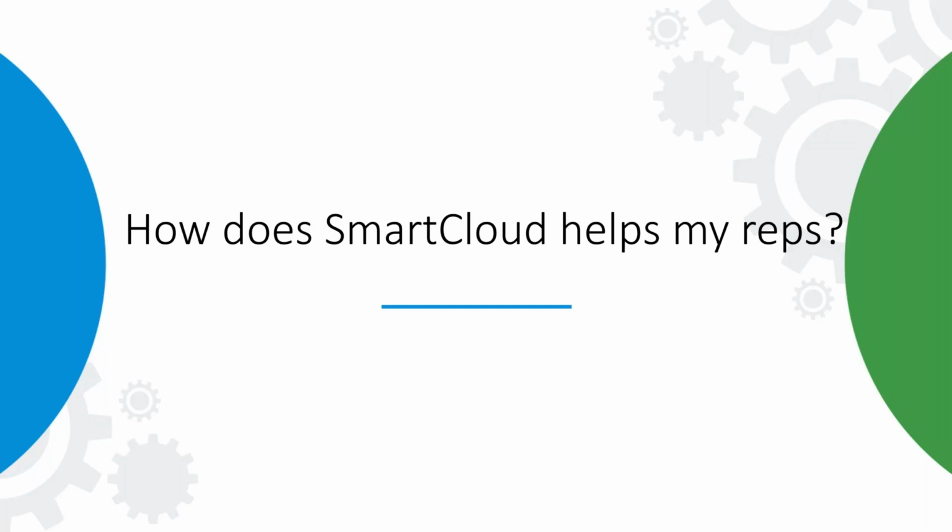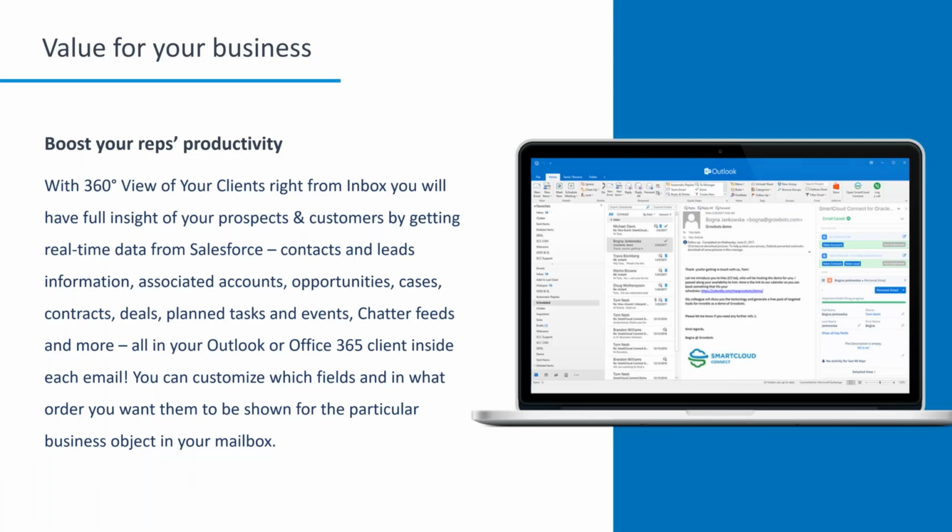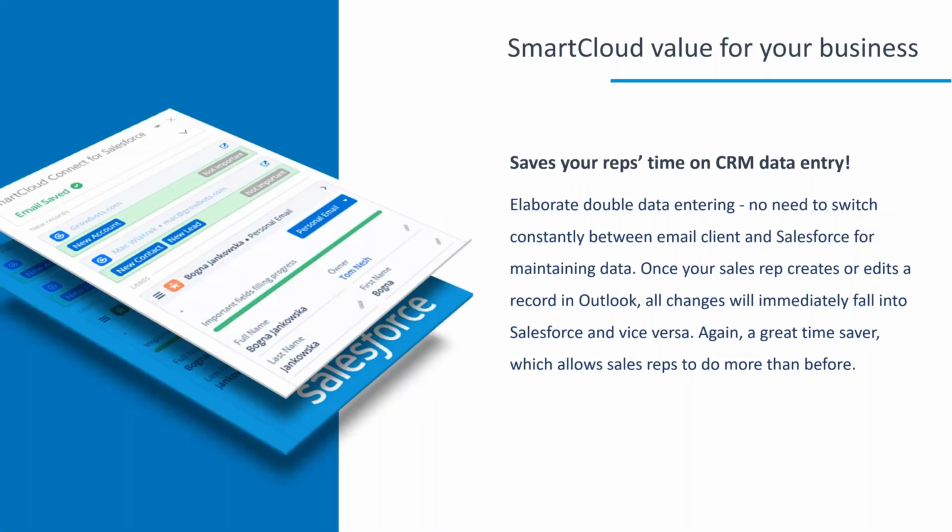So for reps wise, SmartCloud offers a sidebar in your Outlook or Outlook web application that provides a full 360-degree view of all your CRM data right inside of the inbox. So no need for your reps to jump between different platforms, between your Salesforce, between your Outlook, just to look up the data or create a task maybe, or log an email, as everything is visible from one spot, which is their inbox. Also, one of the values that SmartCloud provides is being able to save your reps time.